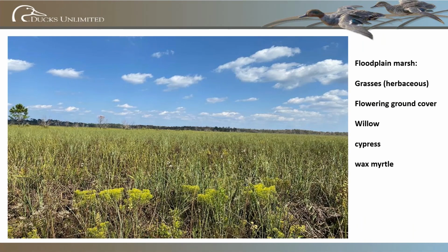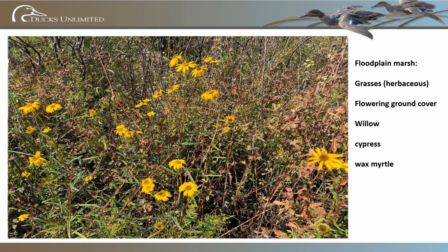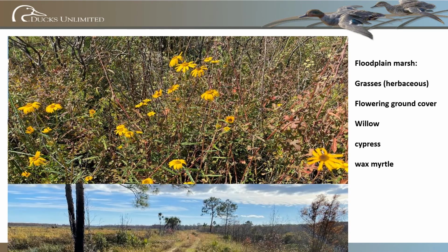And now we get into the floodplain marsh. We're really in the central and southern part of the property at this point. And it really is a textbook, beautiful example of a floodplain marsh. It's mostly made up of grasses or herbaceous plants, as we would say, as opposed to woody species, willow, cypress, and wax myrtle, which you can see. You'll see a few scattered trees in there, but for the most part, woody species don't do too well in sites like this because of the water level. This is one of the lowest portions of the property. We can tell that by the plant community, and also by the lidar we looked at earlier, and some beautiful flowering ground cover in here, much like the wet prairie that Kathy showed us earlier.